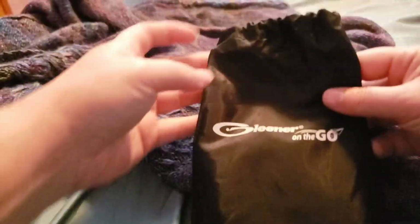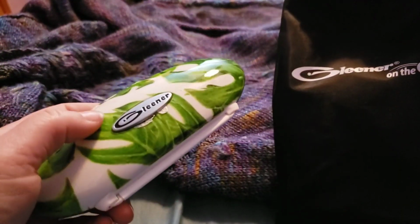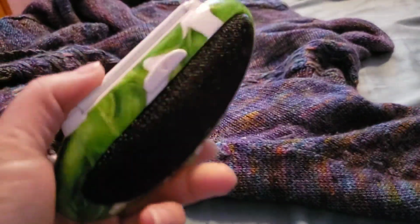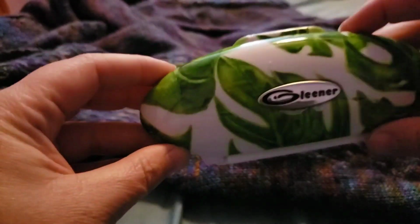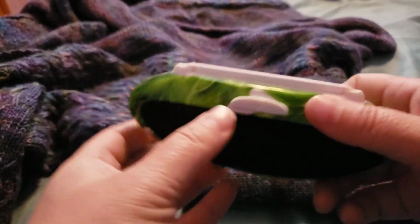So what I use is called the Gleaner on the Go. And the Knitmore girls have always talked about the Gleaners. And I looked at some pictures of them online and was like, oh, that's nothing that fancy by any means. But I happened to have a coupon at one point, so I thought, okay, I'm going to get a Gleaner. So the Gleaner on the Go, it comes in a bunch of different patterns. This one is Pretty Green Leaves. It has one of those velvety brush things.